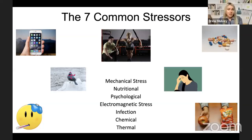It's also psychological. One of the most pro-inflammatory things can be negative thoughts. That is one thing I will never forget one of my professors told me. So that psychological stress is very, very important. That could also be psychological stress from school, from work, from life in general. There's electromagnetic stress.